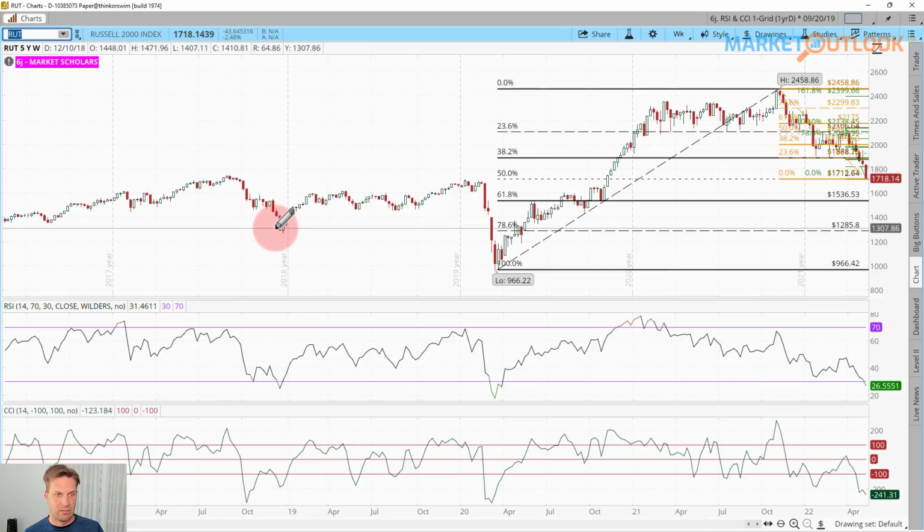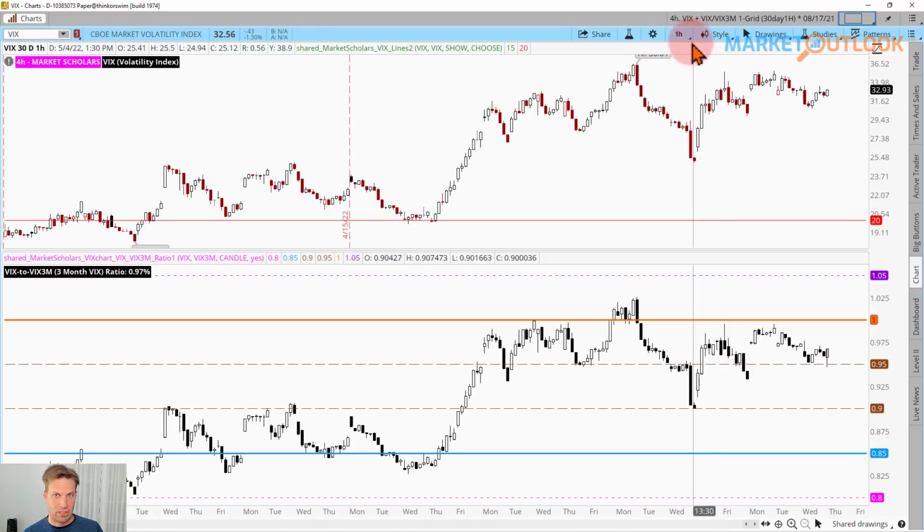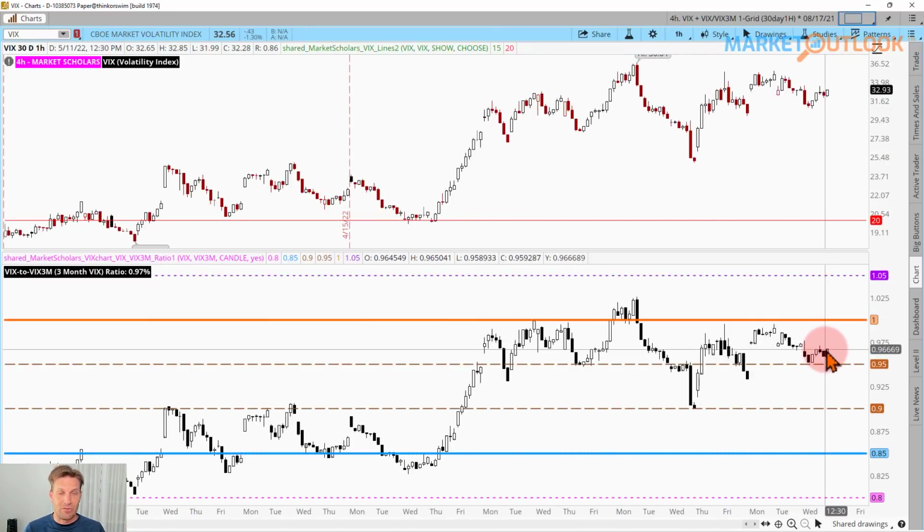You can see it was the end of 2018. Very similar type of week. We might be getting that type of week. It's not going to be a capitulation week though, because we're still missing the 125% level, which means VXV is still too high for us to be the capitulation.